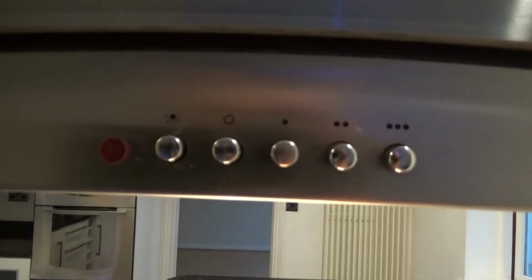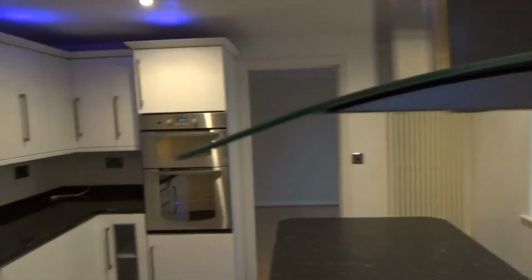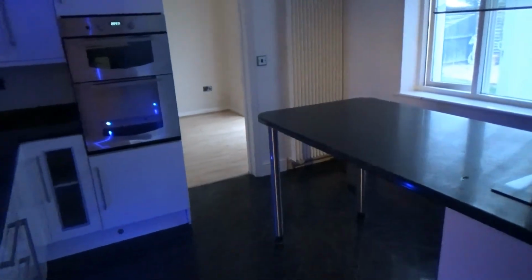Did I show you the dirt that was on there previously? Now gone, all clean. Washed inside and out. All walls have been washed in the house. Where's that light switch? Just there. Just there. We want that one left on. Right. House is secure. Job done.